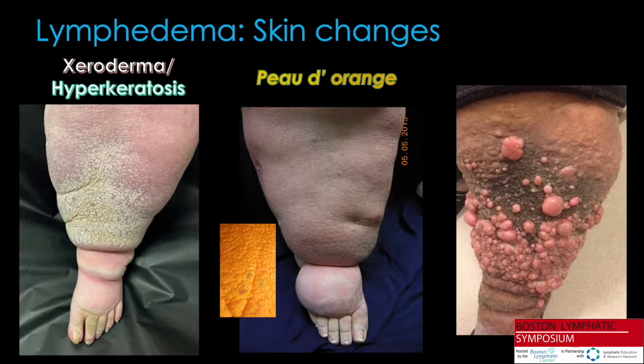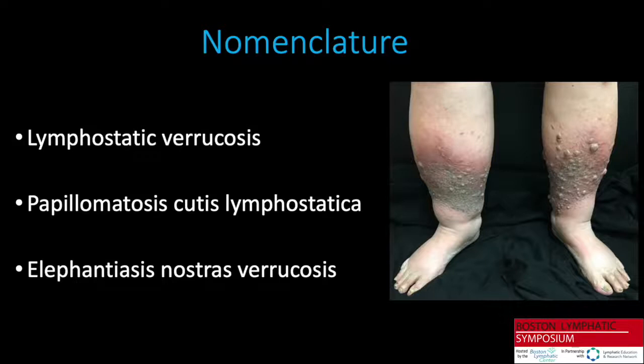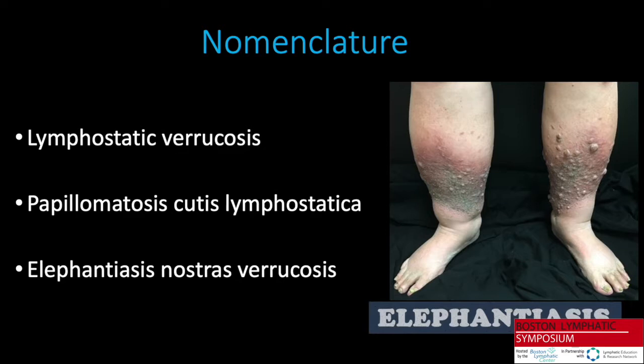Here you see a rather impressive array of papules, nodules, papillomas. And then finally, if you see a confluence of papules and nodules, basically one big plaque, this is referred to as cobblestoning. And from a nomenclature standpoint, if you see that patient with confluence of papules, nodules, etc., some of the terms you can use for charting include, these are all synonyms, by the way, lymphostatic verrucosis or wart-like excrescences, my favorite, papillomatosis cutis lymphostatica, or elephantiasis nostras verrucosa. And the reason these skin changes are significant is because if you're identifying them in the setting of lymphedema, you have defined stage 3 lymphedema or elephantiasis.